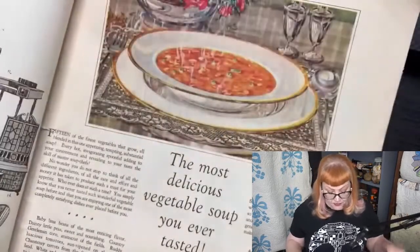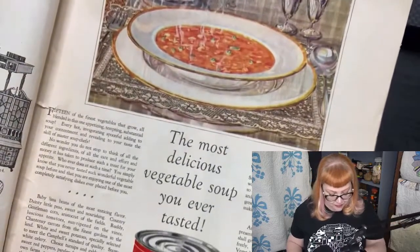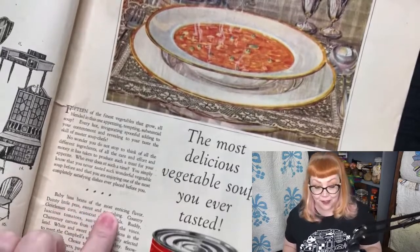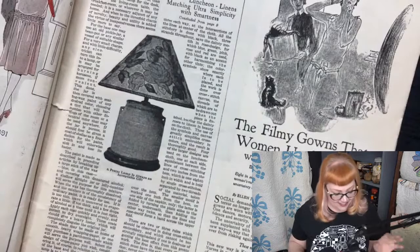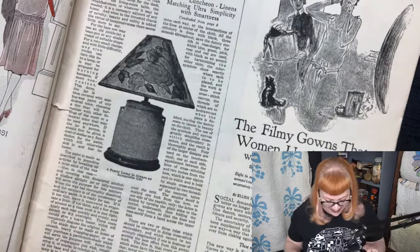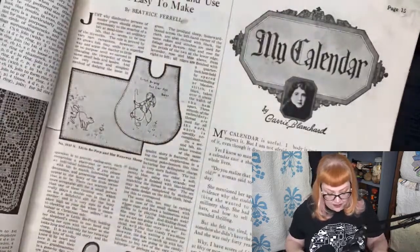Of course, a color ad for Campbell's vegetable soup. Yeah, I do like how they're like baby lima beans of the most enticing flavor. I'm sorry, but lima beans are not my favorite. They don't seem tasty to me. Here to do a little lamp.